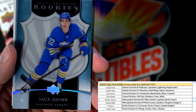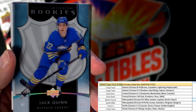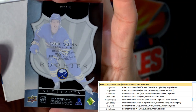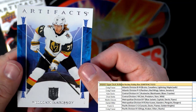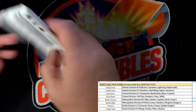Man, that's hot right there, man. Nice Jack Quinn rookie, Sabres. Yeah, that's going out to Craig F. Craig F. Nice. And then we have a William Karlsson, Vegas Golden Knights.